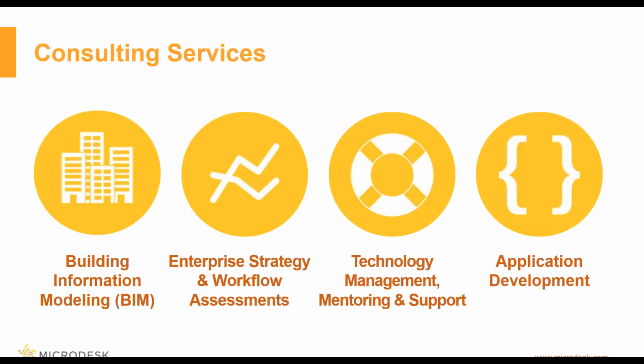What that means is that our clients have needs with creating building information models, managing them, working out enterprise strategies for long-term goals, working on mentoring of their own team, or have the requirements of application development. We actually help all of our clients with all of those things and many more.